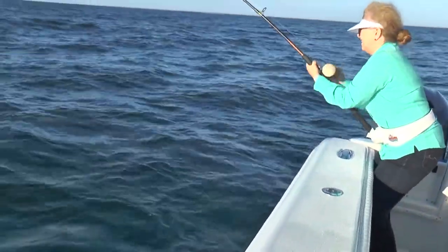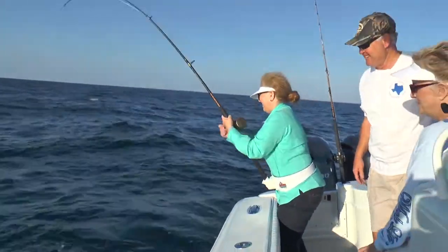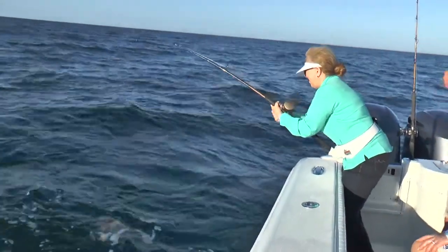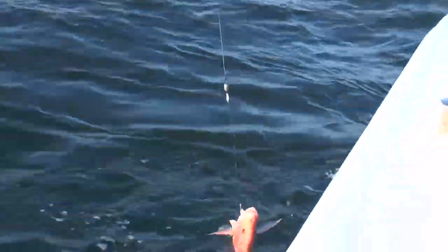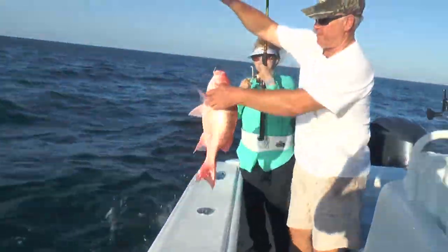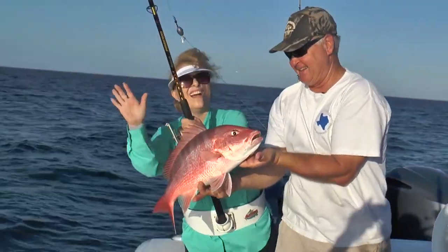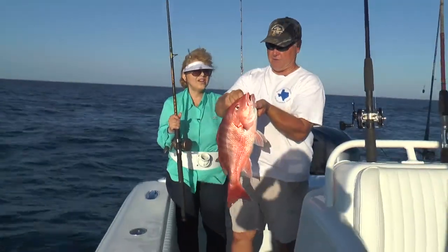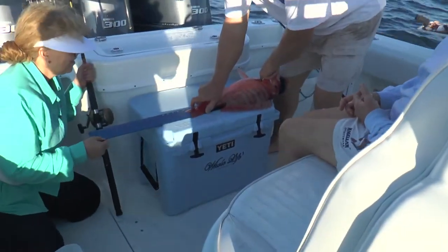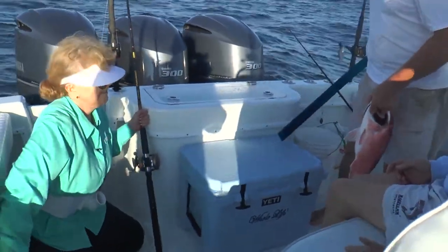Oh my goodness. You got him, girl? I don't know. Well, sure hope so. Nice fish. Oh my goodness. That's your first red snapper? My goodness. Back up, yes, a little. I'll grab him for you. Woohoo! I caught that. That is super awesome. Woo! Finally. First. That's 22 inches. Woohoo! 22 inches. I like that.